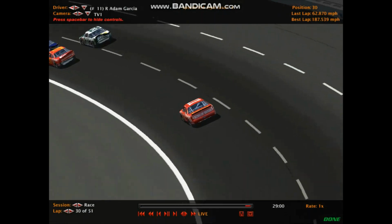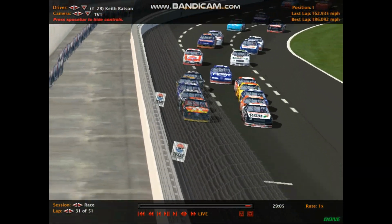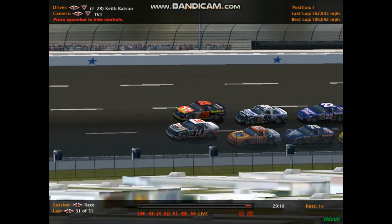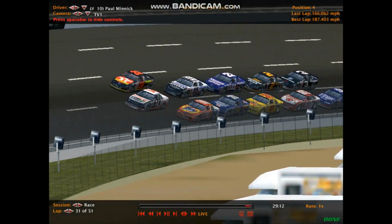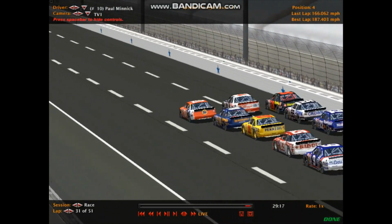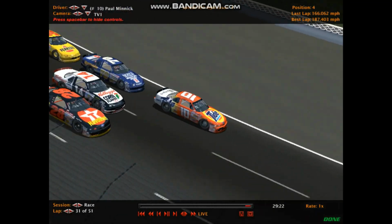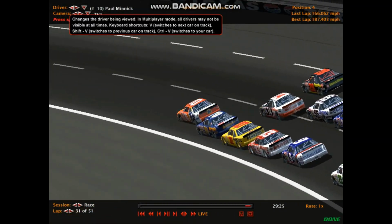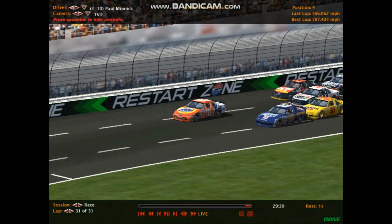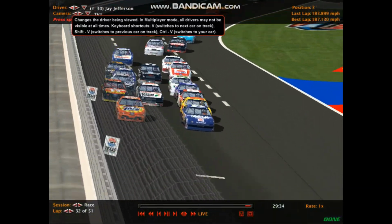I thought I heard somebody hit the wall come off turn number 4 through 3 and 4. Batson barely led that lap here as they go into turn number 1. Here comes Ryan George to the low side. 10 car of Paul Minnick's going to make it 3 wide now as they go through turns 3 and 4, or turn 2, I should say. Excuse me. Now they go into turns 3 and 4. Minnick has the lead. Here comes number 70, Wade Brummer to the low side. He's got the draft of another Pontiac here, Jay Jefferson in the number 30 Pennzoil car.